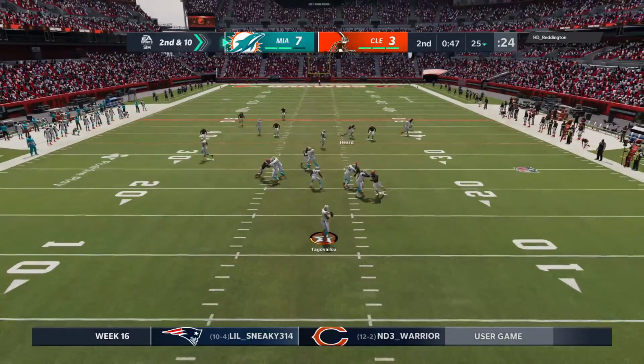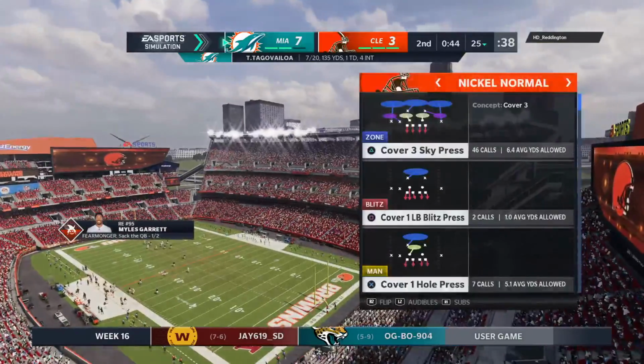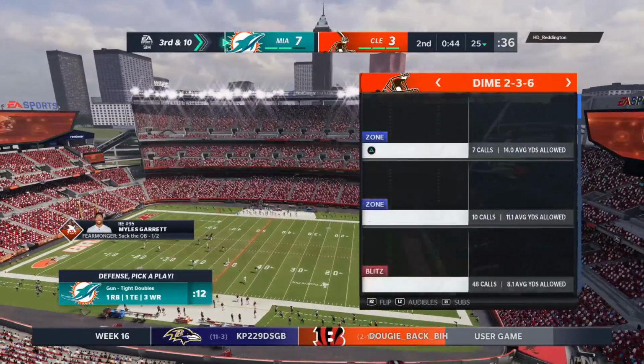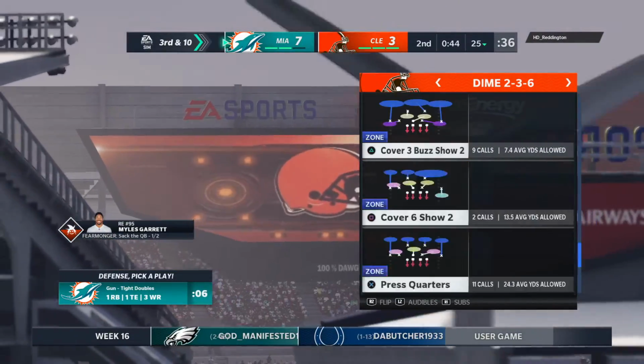Off of play action, Tagovailoa going for the deep ball. And that'll be incomplete. Took a pretty good shot as he tried to pull that one in. Couldn't hang on 3rd down. So much about defending the pass is being able to be right there at the moment the ball gets to the receiver, and he was right in his hip pocket, helping force that incompletion.